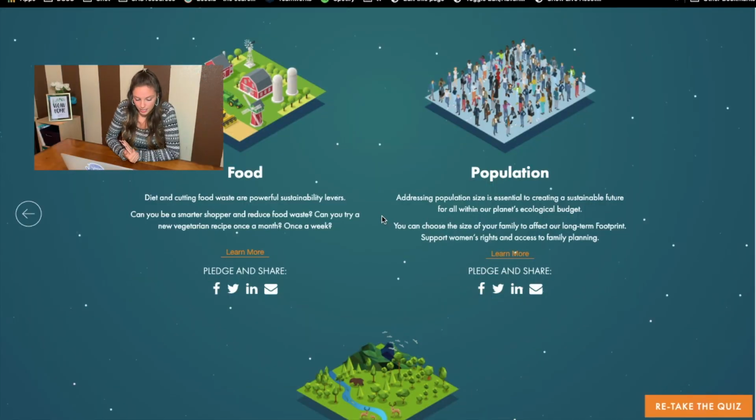And then the last one is population. Addressing population size is essential to creating a sustainable future for all within our planet's ecological budget. You can choose the size of your family to affect our long-term footprint, and support women's rights and access to family planning. Obviously, this doesn't apply to everyone, because if you have already created your family, it's not like you're going to take one away. So if you are in the process of creating a family, I would say to just consider ways that you can be a little bit more sustainable.